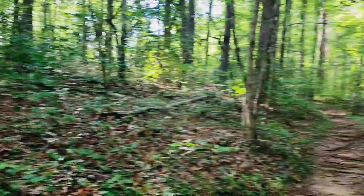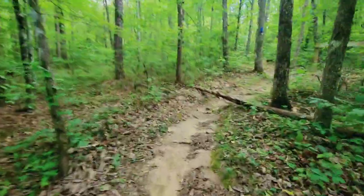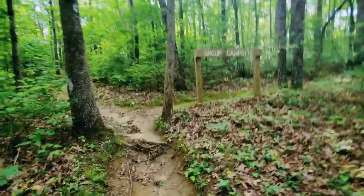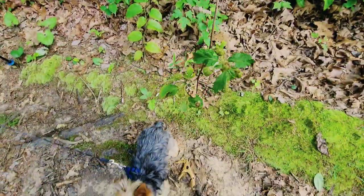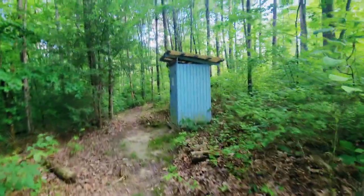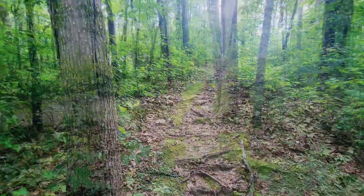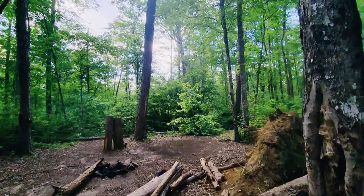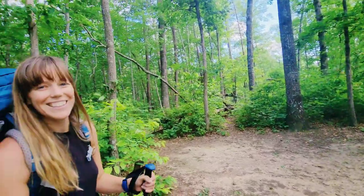That's a bit of a climb. So we're gonna take a left. Spiderweb season. Whiteberries. Campsite 4, which happens to be. Wait, now that's the ivy. And campsite 4. All right. Home sweet home.